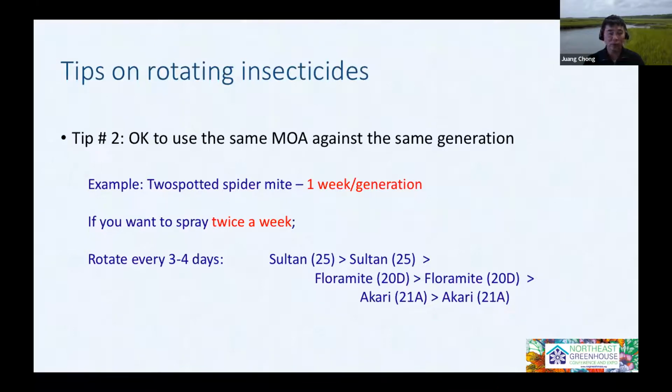Well, in that case, within the first week, I know that it's probably the same generation, so I'll use Sultan twice. Sultan followed by Sultan. That's okay because it's dealing with 1 generation. The next week, I use Fluoromite and Fluoromite, dealing with the same generation. And the third week, I use Akari and Akari, dealing with the same generation.